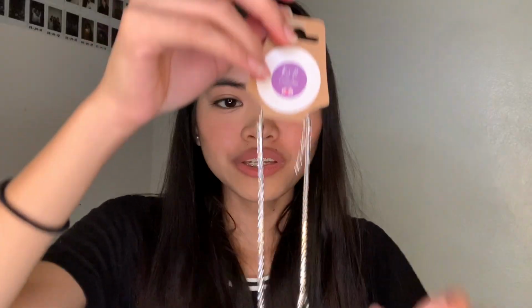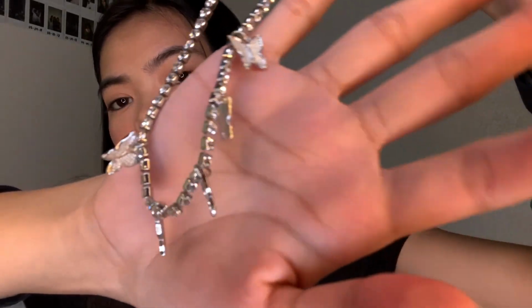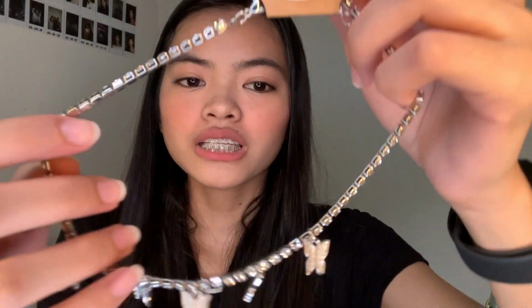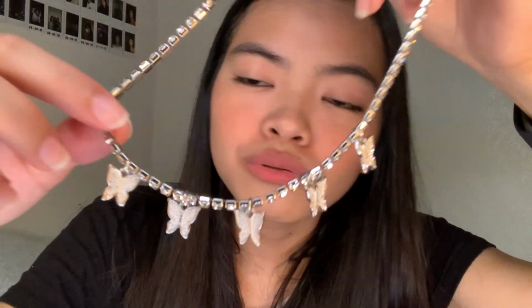I also got the silver variation of this one. Super cute lang siya. Actually, ang bait nung may-ari kasi she gave me discount for my first purchase daw. Ayan, silver lang, same design lang, different color. Super cute. I'm super excited to wear this. And guys, yun lang yung mga purchase ko for today.